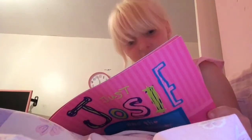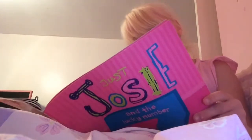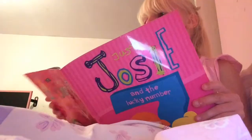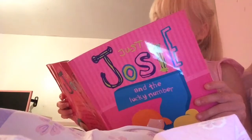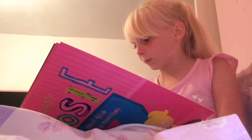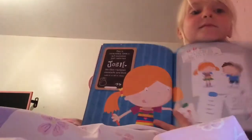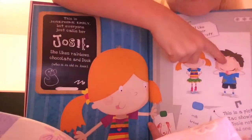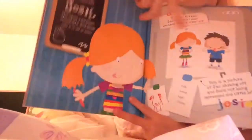This is Josephine Epley, but everyone just calls her Josie. She likes rainbows, chocolate and Duck, who's as old as Josie. She does not like Zach from next door because he is a show-off. This is a picture of Zach showing off and Josie not being impressed one little bit. So that's Josie and that's Zach. And that's her fridge.